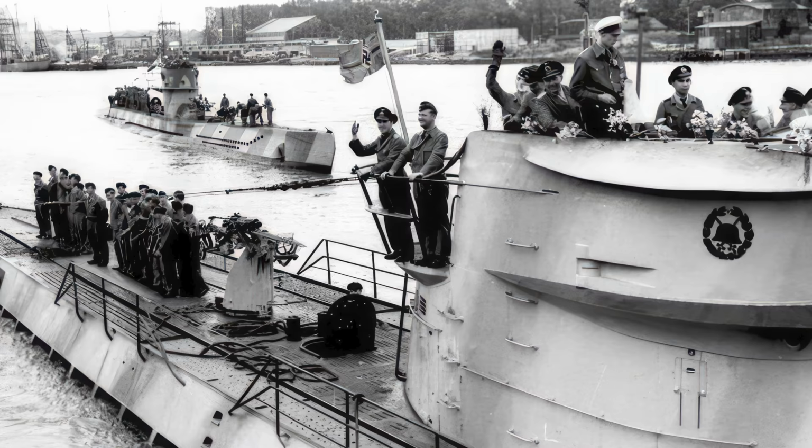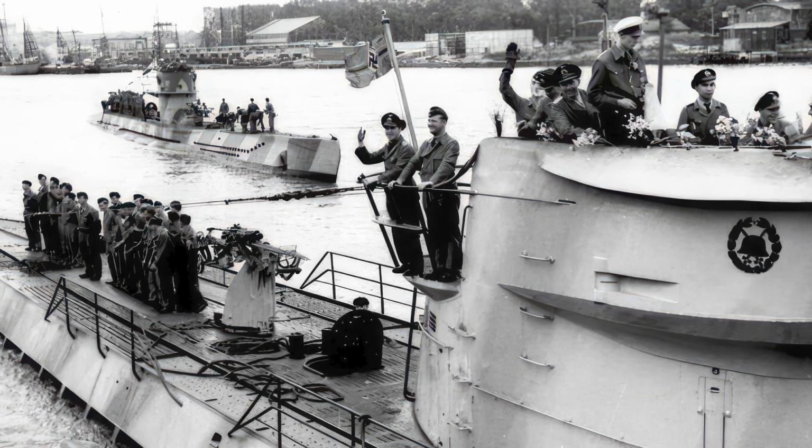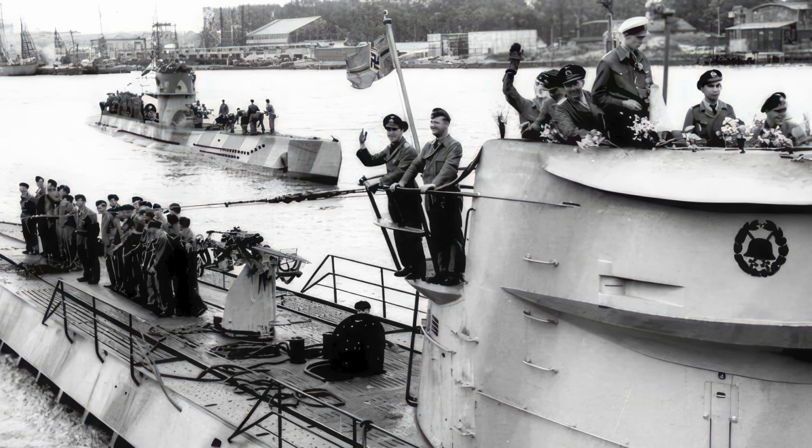The submarine had a maximum surface speed of 18.2 knots and a maximum submerged speed of 7.3 knots. When submerged, the boat could operate for 64 nautical miles at 4 knots. When surfaced, she could travel 12,000 nautical miles at 10 knots.